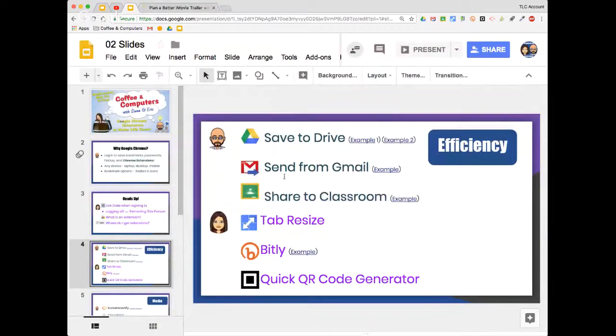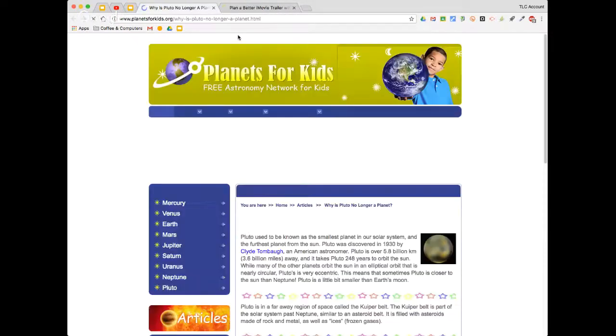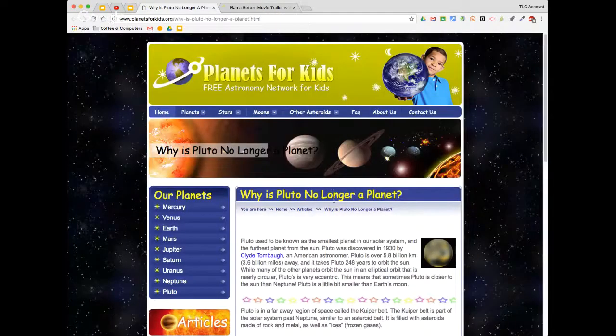My third Google-related extension is Share to Classroom. So if you use Google Classroom, this is a really awesome one. You click on the extension. Let me pull up an example we can use. So let's say that I found this awesome Pluto-related article, okay, for my solar system unit. I can click on the Share to Classroom, and I can select a Google Classroom, and I can share it. And I have all the same options that I would have if I opened up Google Classroom. So I can actually create an assignment, ask a question, or just make an announcement, and then I could send it out.